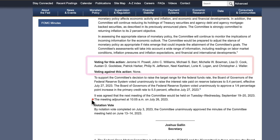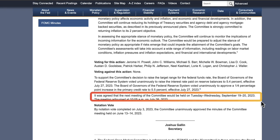And then you can kind of see from here where they're all at. I mean, it's very clear, unanimously approved, 25 basis points. Nobody was on the other side of this, not one person. Next meeting is September 19th to 20th.